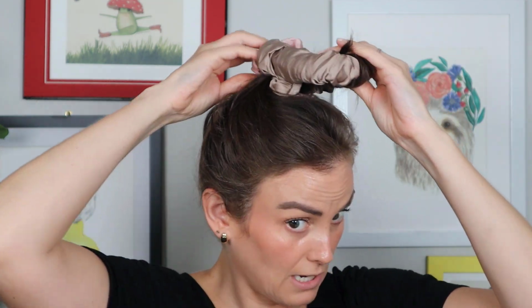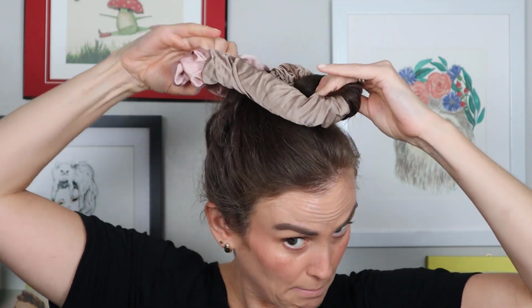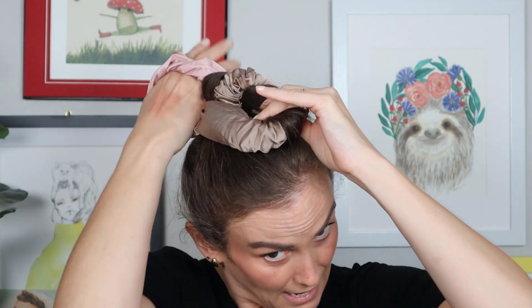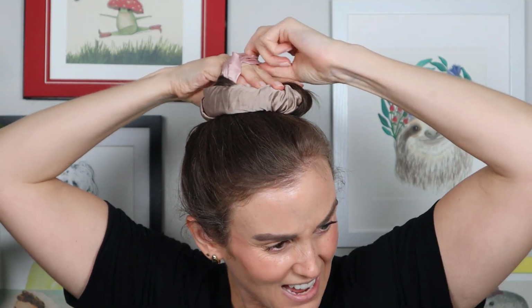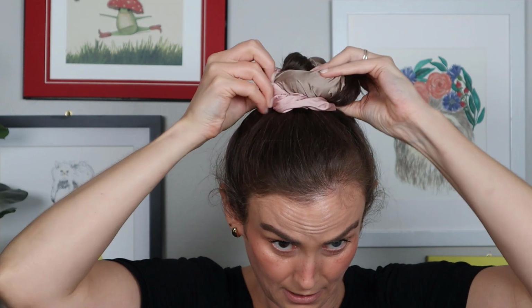And then you take this back pink part, take both of them, and it's so much harder when I'm looking in the mirror, but you wrap it around the main part. So I have these little guys that come out, but that's just because I have some layers. And that's it, and then you sleep on it.